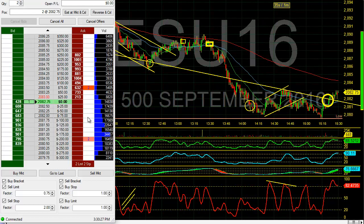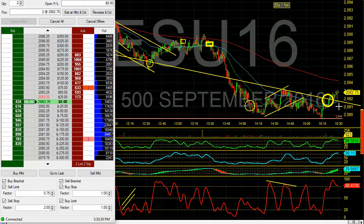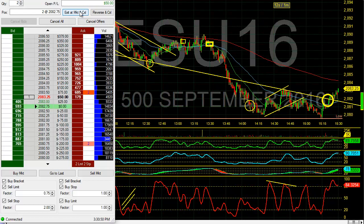This is basically a 5-minute setup, and the stop right now would just be... I don't want to make it too big of a stop here. I want to see this 5-minute play out, so probably 81-ish. And we're back on the 2 contracts. So we have our finger on the trigger at all times. I mean, $50, we could take $50 right there.